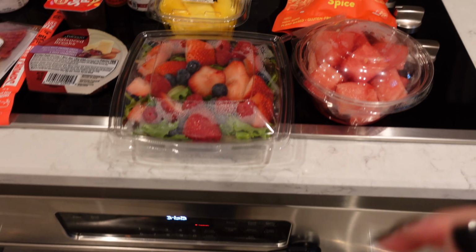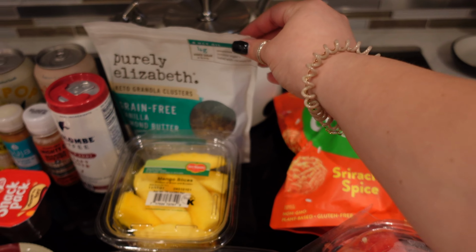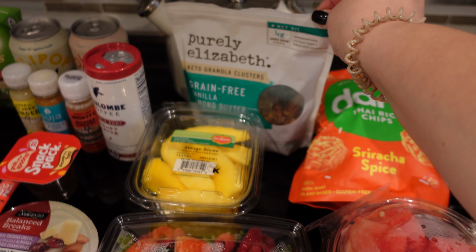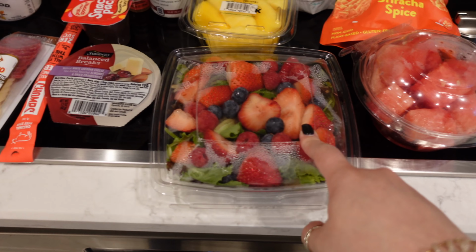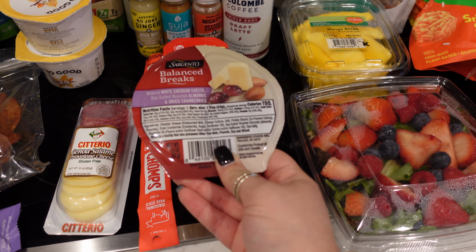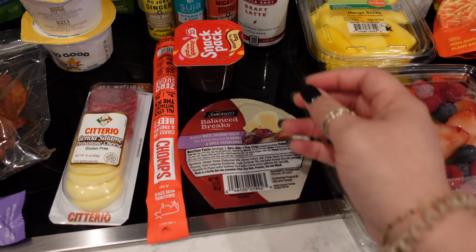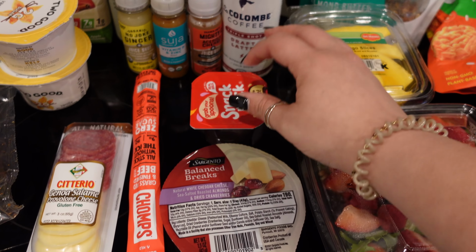So I'm taking some watermelon to snack on, these chips. I'm taking some granola to have with my yogurt for breakfast, some mango. I'm taking this berry salad. These are really good. I got a whole pack at Costco. They're really good just to have and snack on. I really like these, so these are kind of like a treat for me to have in my lunch bag.